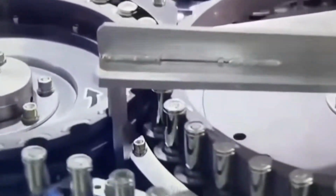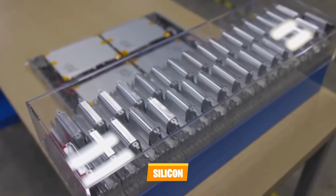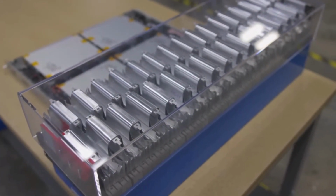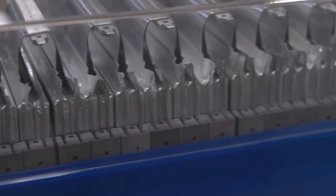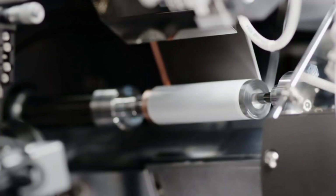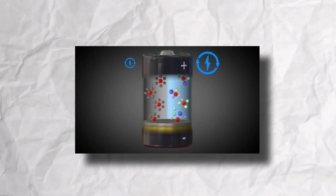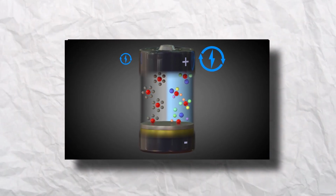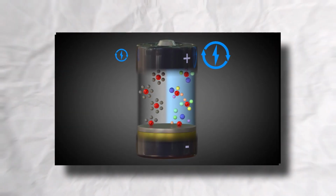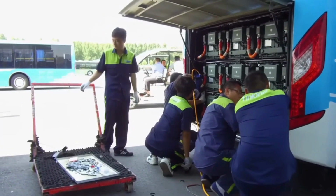So how do we overcome these setbacks and produce better and safer batteries for the future? Silicon is the solution, at least for now. Silicon is a metalloid element with many advantages over graphite as a battery anode, as silicon can store up to 10 times more lithium ions than graphite, allowing batteries to have a much higher energy density and capacity. This translates to a longer runtime and range for electric vehicles, as well as lower weight and volume.